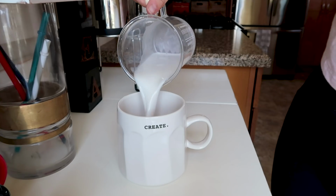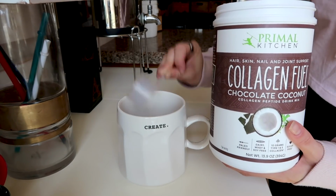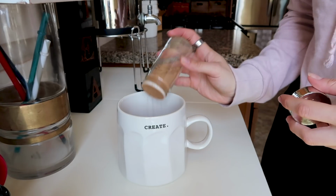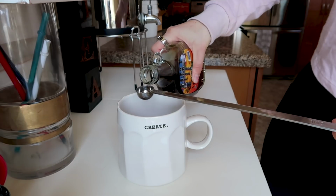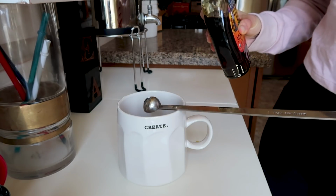To break my fast today, I just made my go-to post-workout adaptogenic latte. I started with a base of cashew milk. I used some Primal Kitchen chocolate collagen, a little bit of creatine, some cacao powder to make it a hot chocolate because that is my fave. Added some cinnamon just for a little bit of spice, some cacao butter to make it smooth and rich and creamy, and also just to increase the healthy fats and increase the calories to help me hit my 2,500 calorie goal for the day.